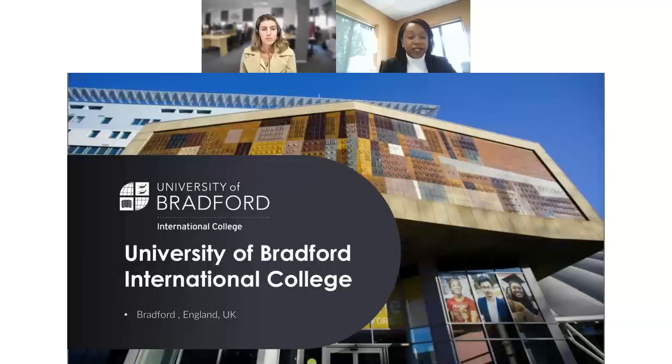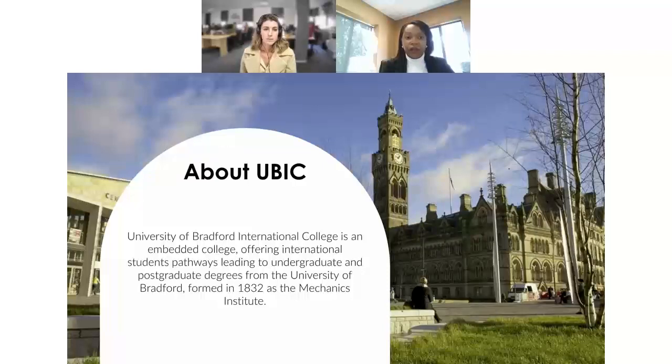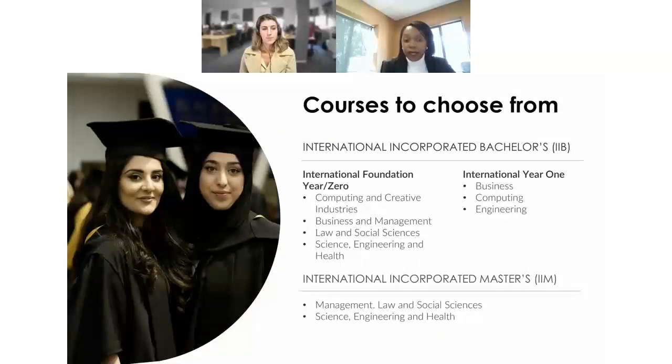Now, Bradford, Leeds, Manchester area, again, very popular university because of location, obviously Manchester being a football city, a really strong university for engineering, mainly because it was formed in the 1800s as a mechanics institute. So they've got very strong engineering programs at Bradford as well as business, actually. So again, offering from foundation year, also year 0, international year 1, as well as masters.